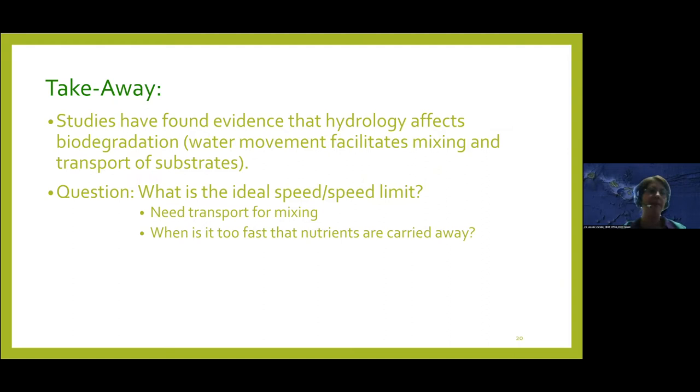Takeaway from what I just presented is studies have found that hydrology affects biodegradation. So if you want to have microbes degrade a material, you have to ensure that different fuel or different substrate is moved from one area to the next. Otherwise, your microbes will starve. But the question is, what kind of speed do you need for the transport of these substrates? So it can't be too quickly, because then you're washing it basically away. But it also cannot be too slow so that your microbes don't starve. So this is something we are battling with as well.